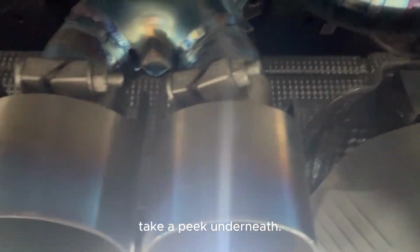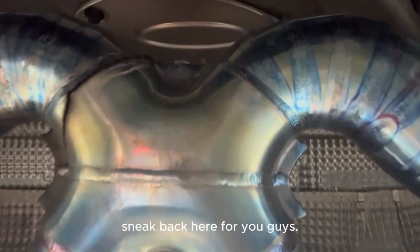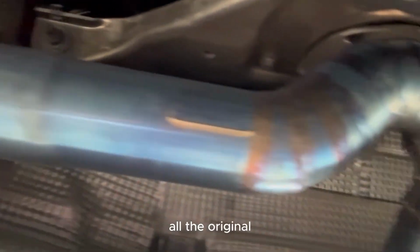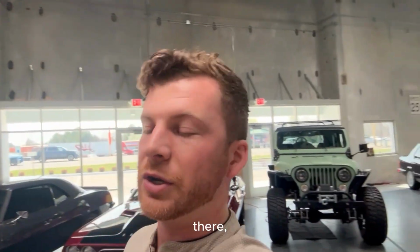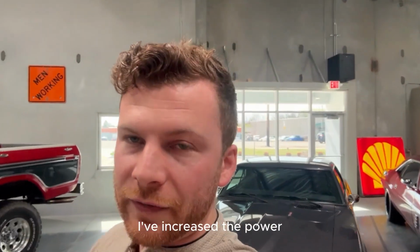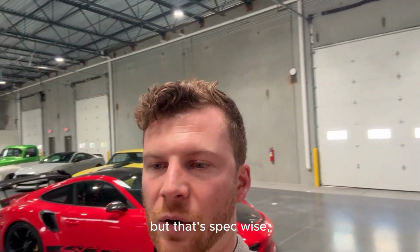So let's just take a peek underneath. This is your CRP full titanium, and I'll try to kind of sneak back here for you guys. But a lot of weight out of this system because all the original exhaust on this car is like 80 to 100 pounds heavier. So you've got a pretty nice setup right there, trimming out a lot of weight. And in addition to that, with the tune, I've increased the power by about 46 horsepower. I have yet to dyno it, but that's spec-wise what it should be.